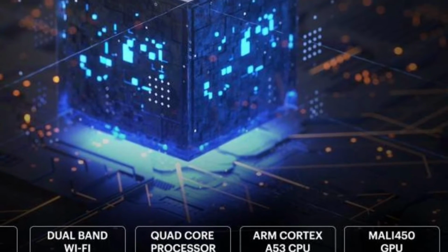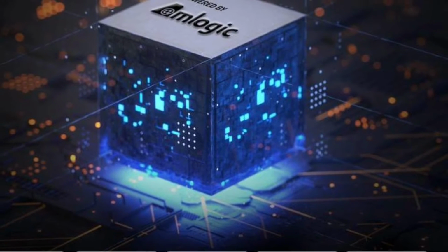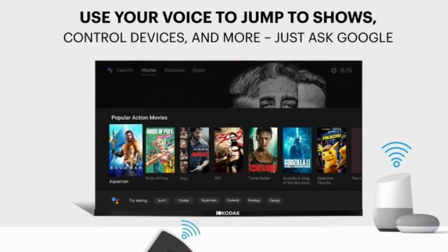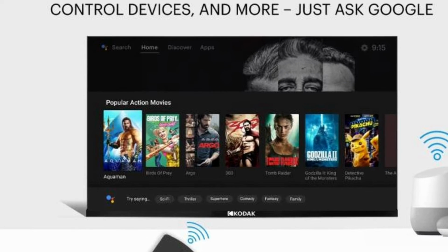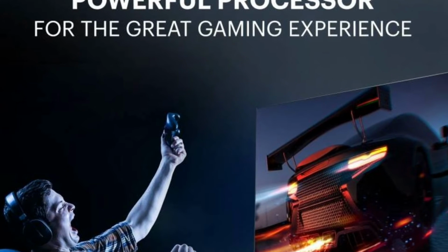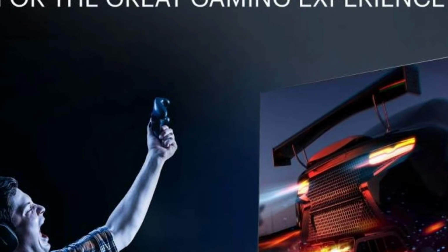Elegant design. Featuring a sleek bezel-less design, this elegant TV lends any living space a sophisticated touch. Smooth performance. Housing an Amlogic chipset with an ARM Cortex-A53 processor that operates at clock speeds of up to 1.4 GHz, a quad-core CPU, and a Mali quad-core GPU, this TV renders seamless performance.